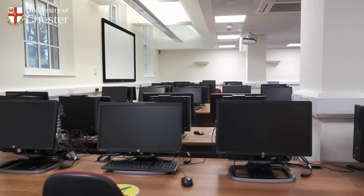So we're one of 3 computer suites in Queen's Park, and in this particular one you use this within your lectures to analyse company information or market dynamics. It's well equipped with the latest software, and it's also bookable if you want to use the space outside lecture time as well. So what I'll do now is take you over to Bridge House.